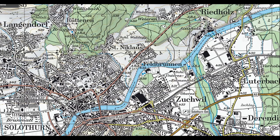Hey everybody, today I took a ride up the Balmberg Pass. That's here in Switzerland. This is the closest mountain pass to my house, so it's also the one that I go up the most. Let me show you.